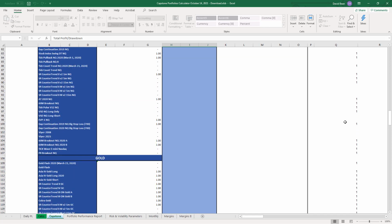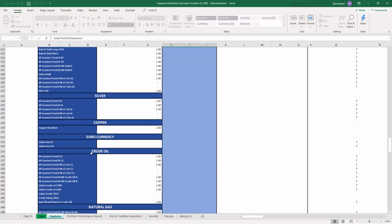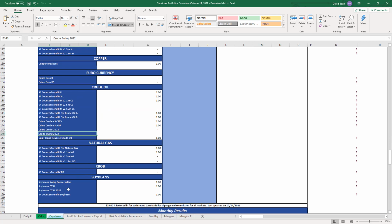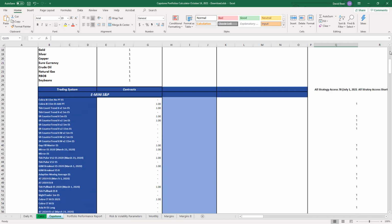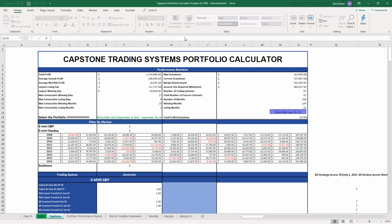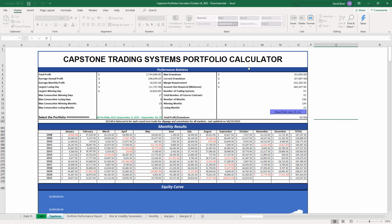We've got the Cobra crude 2022, crude swing 2022 added. We also have the soybeans day trader 3 2022 added. So some strategies to take a look at. And the portfolio calculator, if you have the all strategy access, you can make those adjustments as you have those strategies. And that's the trades on the day, the latest for Friday, October the 15th, 2021.